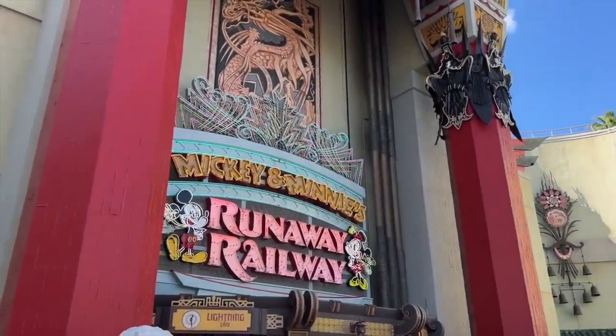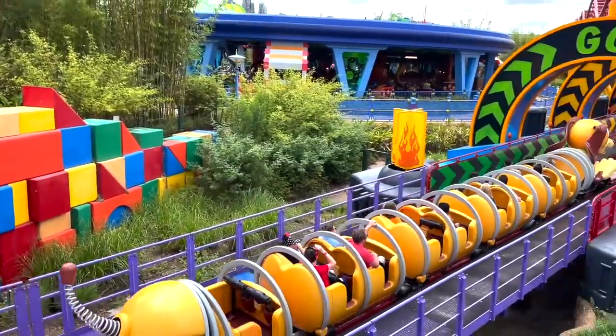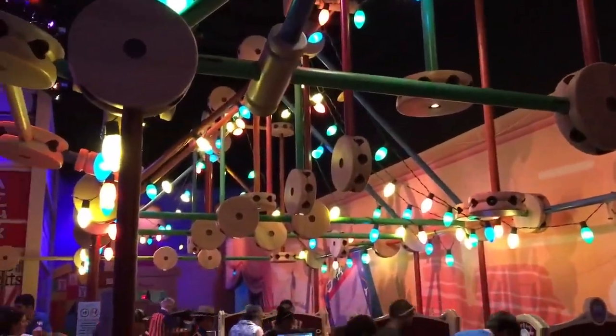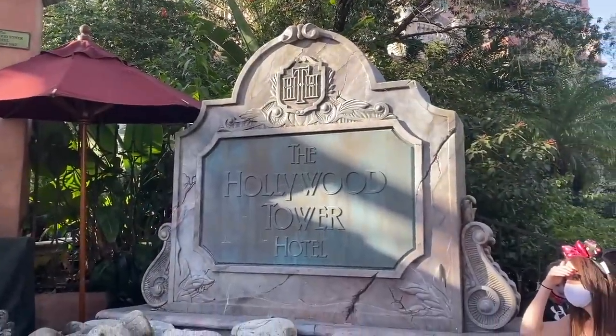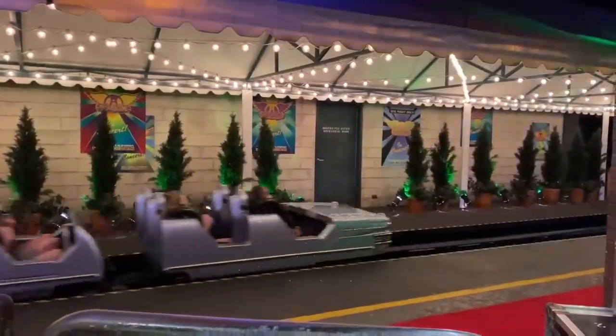Mickey and Minnie's Runaway Railway is usually about an hour, Slinky Dog Dash 90 plus minutes, no kidding, Midway Mania 45 to 60 minutes usually, Millennium Falcon Smuggler's Run is going to be about an hour, Tower of Terror is going to be 75 plus minutes, Rise of the Resistance will usually be a good 2-hour wait, Rock and Roller Coaster could be an hour and a half.